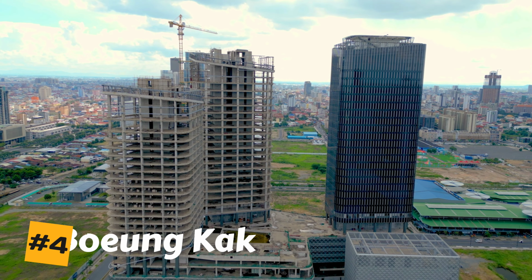Let's talk about a place that's become almost a symbol of modern upscale Phnom Penh: Koh Pich, or Diamond Island. This is literally an island developed in the Bassac River, right in the heart of the city. Koh Pich is all about making a statement. The condominium towers here are among the most visually striking in the city.